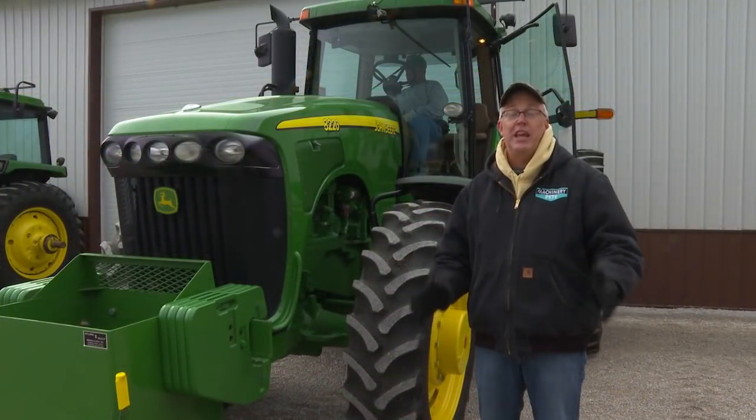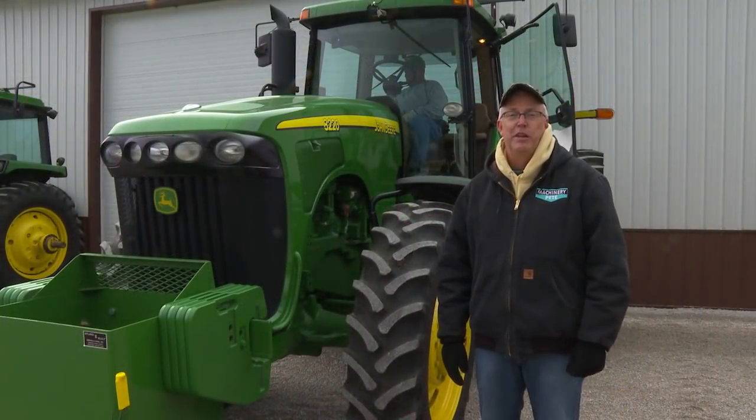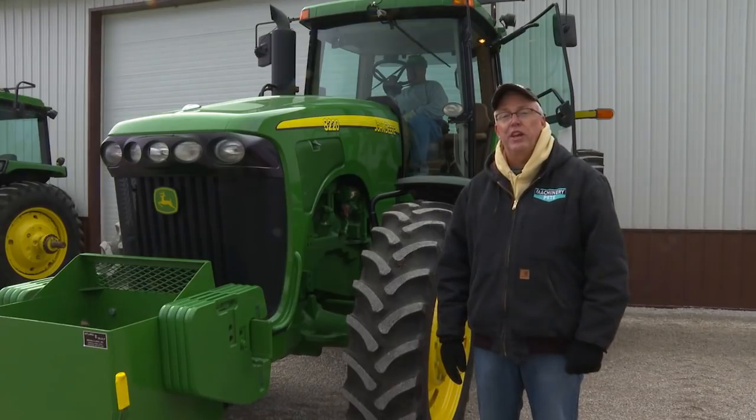Folks, stay with us. You can't miss the feature item on our show today coming up. This beautiful 2005 John Deere 8220. This thing only has 1,368 hours on it.